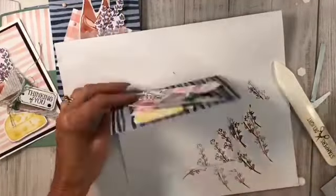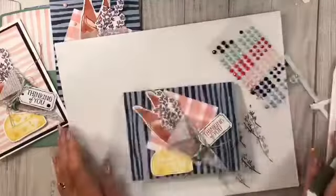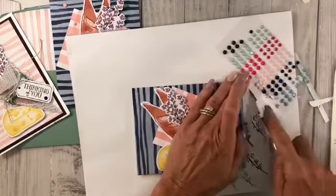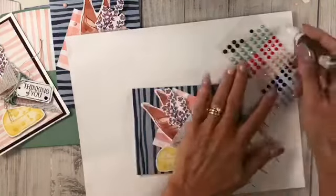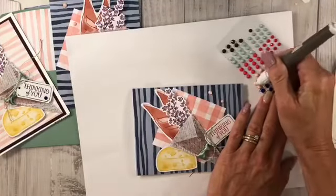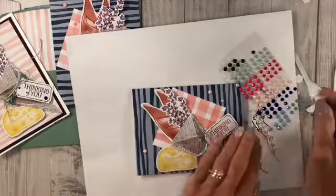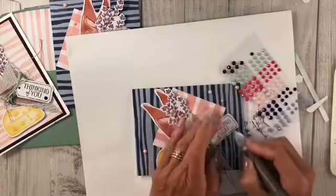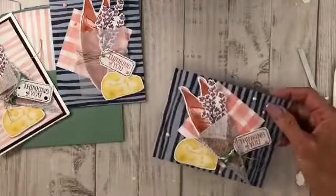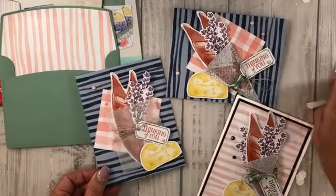Just do that. I'm going to bring in those faceted dots. And I want something that's going to show up. The dark blue might show up, but I think I'll go with the pink because the background or little blanket is pink. And this will actually make it stand out. And we'll use one more right here. Okay. And there we have another alternative to the different ways that you can use this card kit.